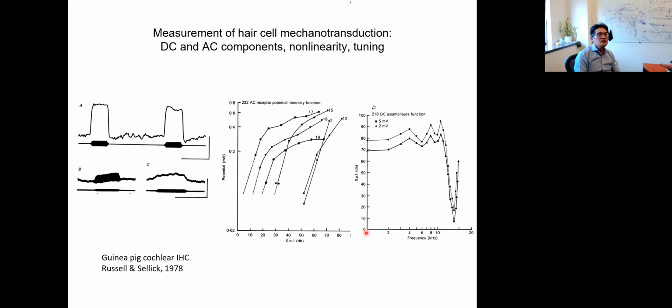As far as I know, this is the earliest measurement within the mammalian auditory organ. Russell and Sellick in 1978 used guinea pig cochlea, and they measured the mechanotransduction signals from the inner hair cell. And they made several exciting observations.